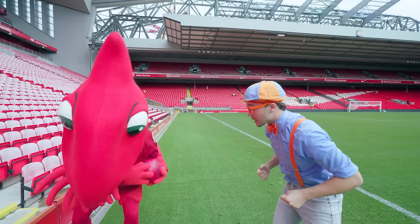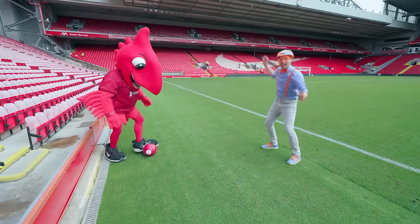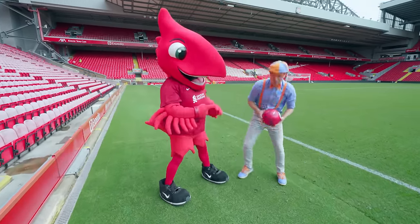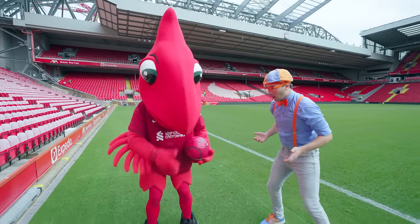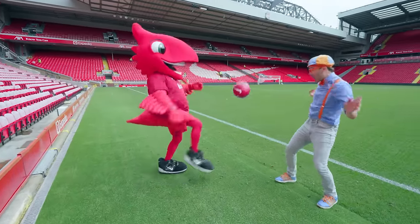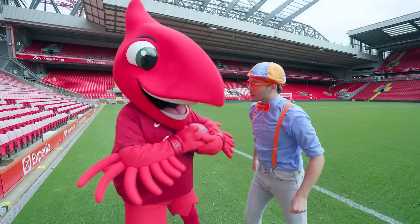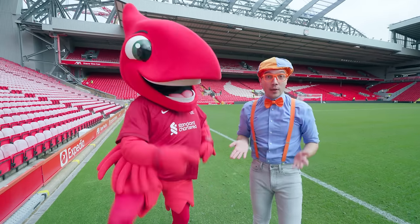Whoa, can we try some more passing? Okay, here we go. Woohoo! Yeah! Passing the football. Yeah! Whoa. Whoa, check it out! Cool moves. Well, Mighty Red, do you have other football tricks you could teach me? Okay. Whoa! Whoa! Check it out! Whoa! Look at him go! Whoa! That was awesome! Did you see that? Well, Mighty Red, what is that trick called? Oh, juggling! But juggling with your feet!